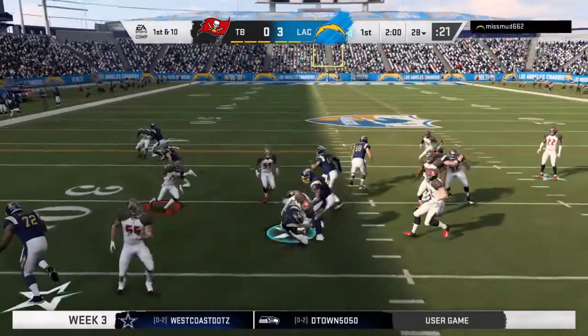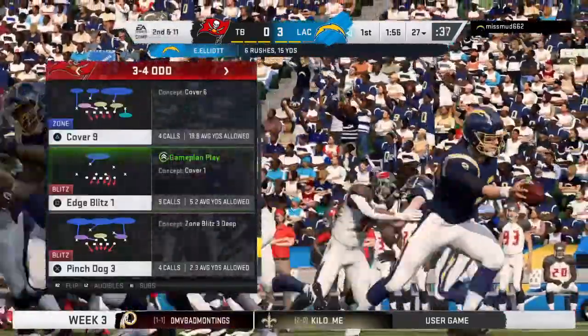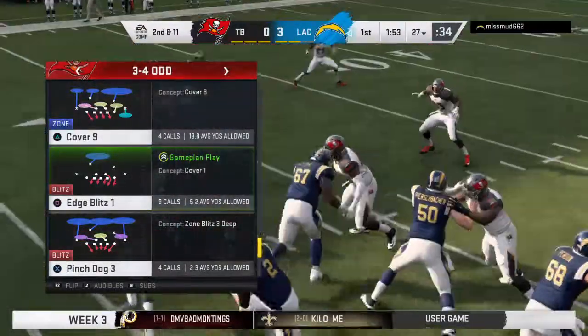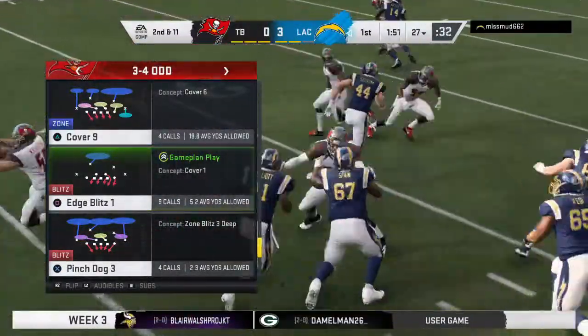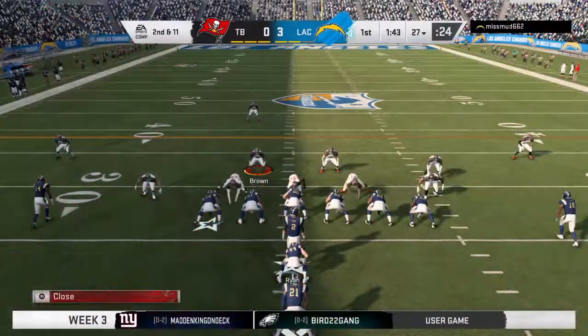They keep on the ground with Elliott. And after the good gain last play, this time they say, as he's going to be stopped behind the line of scrimmage. It'll be a loss of a yard, and it'll be 2nd and 11. At the 27-yard line.